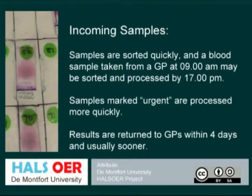In terms of time, from coming into this room to being entered onto the machine, how long might that take? For a routine sample from a GP, they may be taken at 9 o'clock. By the time they get here, you're looking at 2:30, 3 o'clock. They may not be sorted till about 5 o'clock, so that's already about 9-10 hours. We operate a 24-hour service, so all the routine samples will get done. We have to provide results to a GP within 4 days, but we normally do them within less than 24 hours.